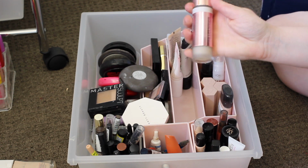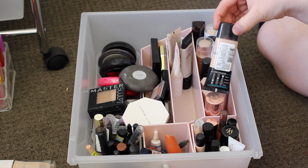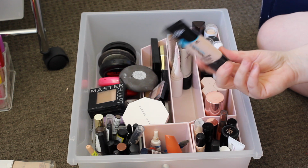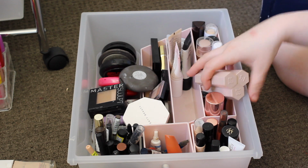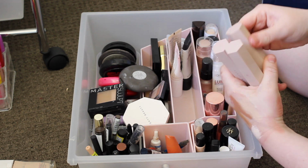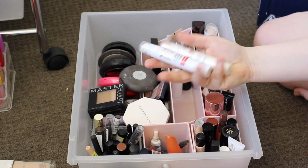I've got this, well, you guys know about that, but I want to try the dewy one. I've got this one, which I don't wear as much because it's got that slight pinkness to it, so it's not like a fave. And I've got my sticks, which I get no use out of. They're way too dry for under the eyes. So I've got these two, which have got to go, guys, because they're so old.